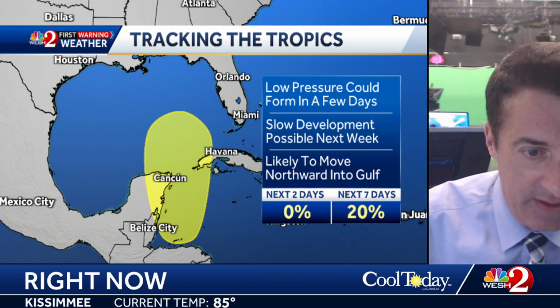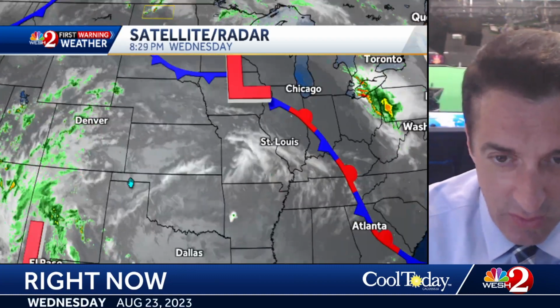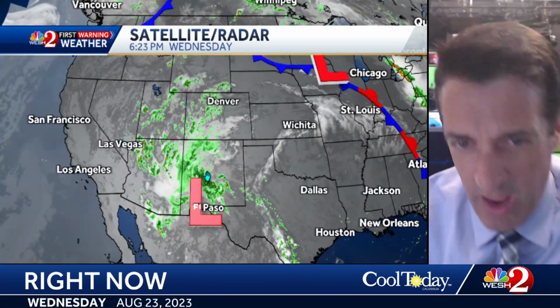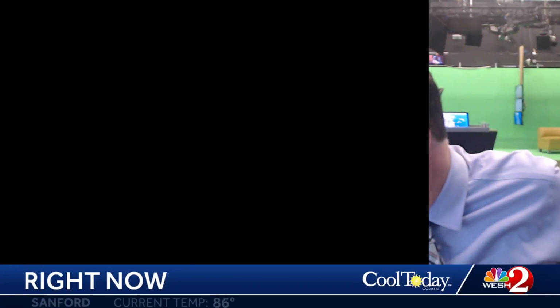All right, let's head elsewhere around the country. Let me show you what it looks like. There's a high pressure in the northeast, a little front draped across the southeast. There are the remnants of Harold across the southwest, entwined with some of that monsoonal moisture. Nice little front there in Edmonton, Alberta, Canada.